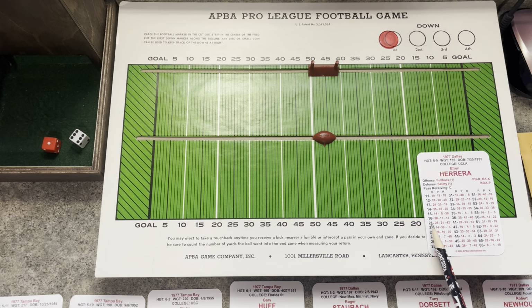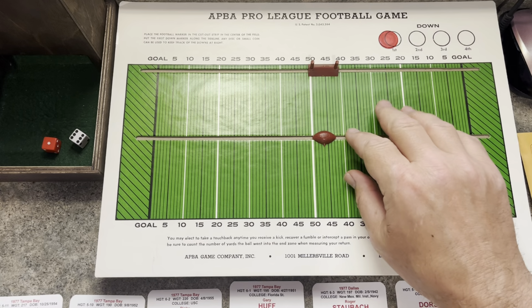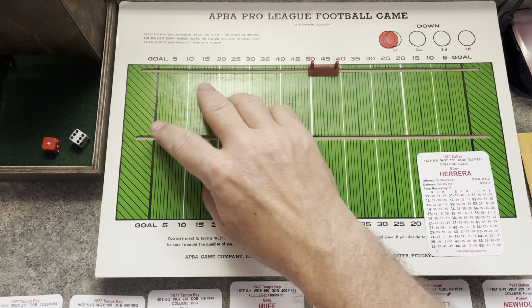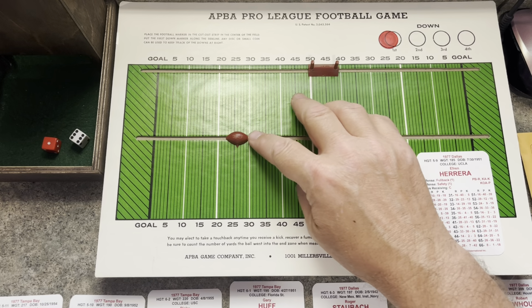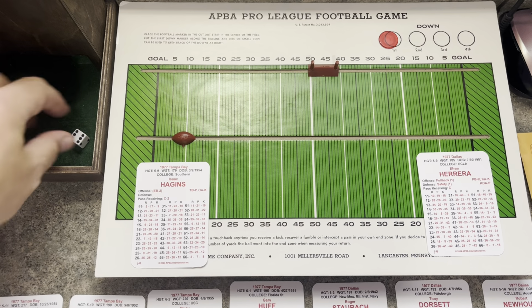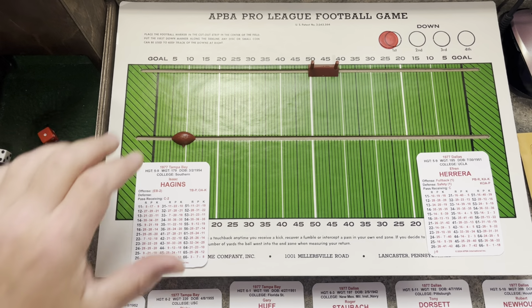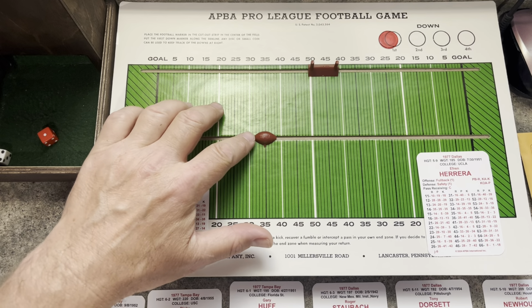A 16 will be a 13, 56 yards. Let's see, that's going to be 10, 20, 30, 40, 56 yards. 09, our primary kick returner will be Higgins, the wide receiver, Isaac Higgins. We're going to use his K column. 15 will be a 19, and that's a return of 27.